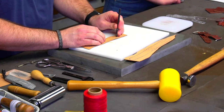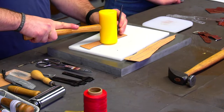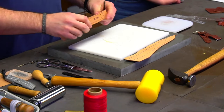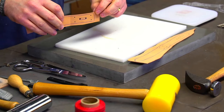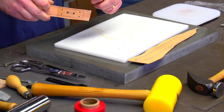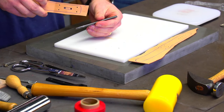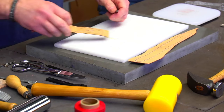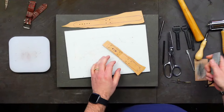So I'm going to punch a hole on each end. And when I punch the hole on each end like that, you've still got that center portion that you have to work out. What I essentially did is I just rounded the ends of this with the hole punch, and then I'm going to take a razor blade and cut along those lines, and that will give you your oblong shape.